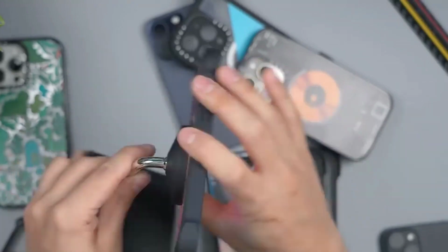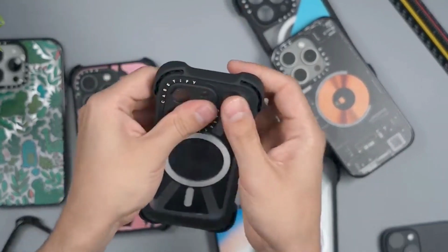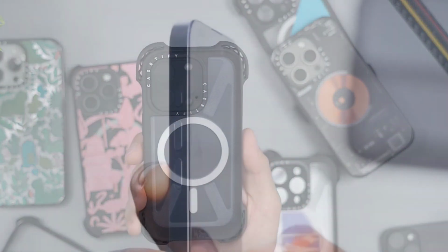Action button. Last thing I gotta say though, this new Pro phone has an action button on this new Pro iPhone only because only Pros need customization. Look, I kind of love the action button, but I also need to realize that it's kind of either overrated or underrated, depending on who you are.